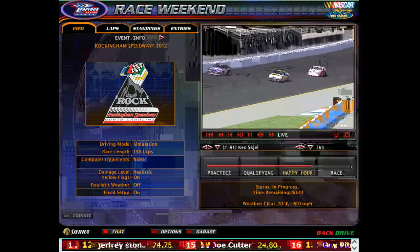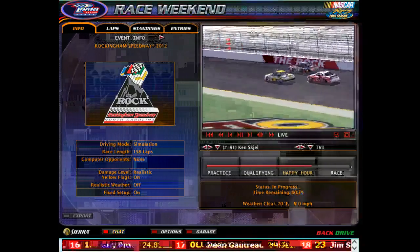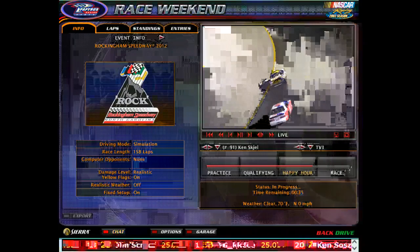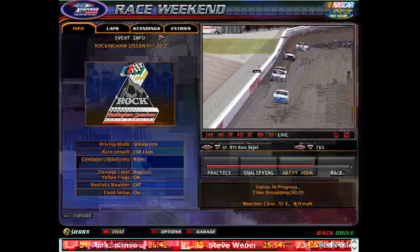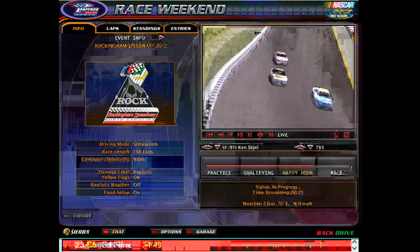It's at Rockingham Speedway, The Rock. It's an affectionately known track. They no longer race here in the current Cup, but they did in the glory days of NASCAR, and a lot of guys that are driving around this track fondly remember this track.